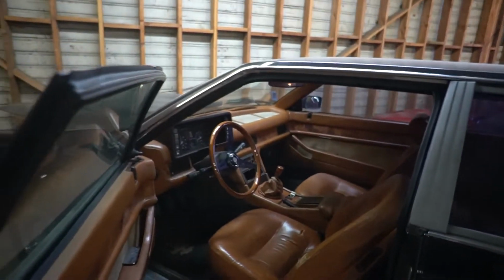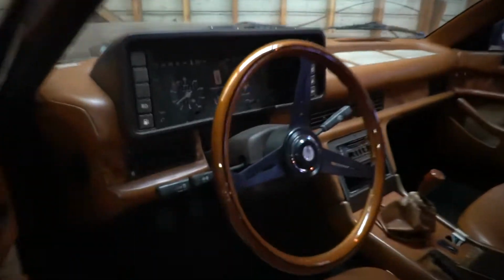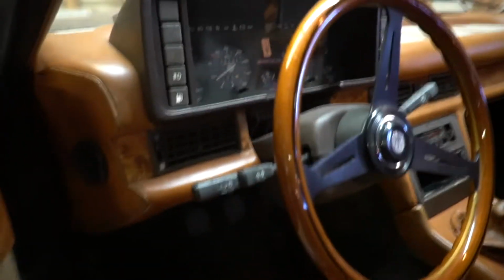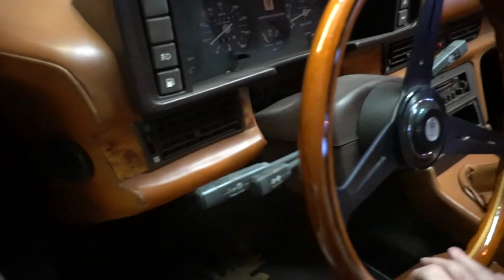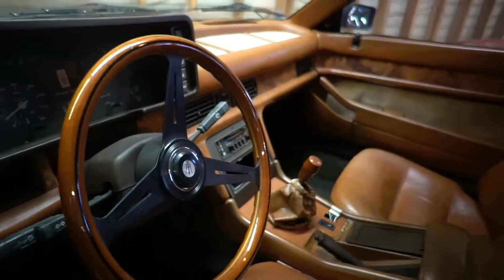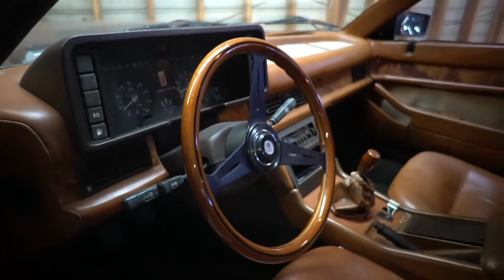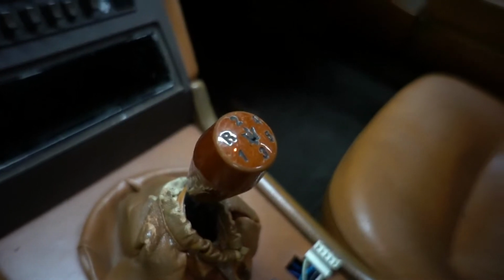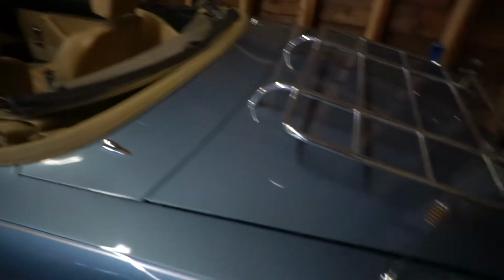Wow, is that a stock steering wheel? There's no way that's stock. It has the Maserati horn button, but they might have just transferred that. It looks like a Nardi wood grain, but I don't know. It matches so well with it. If that's original, that's really cool. Wow, this shift knob's really cool. That's got to be original. See if I can get it to focus. Yeah. Wow. This is beautiful, dude.